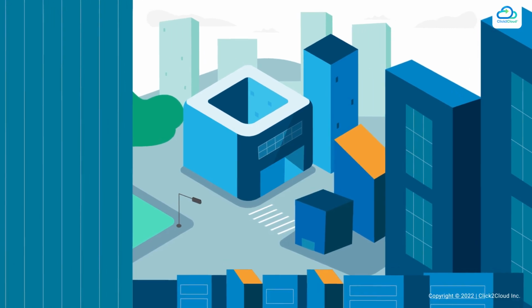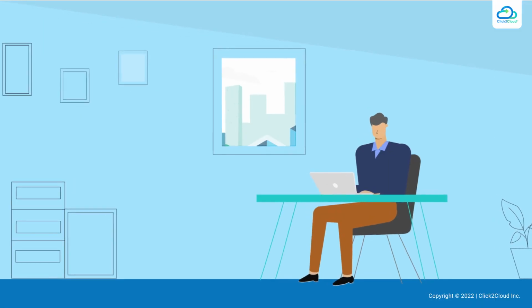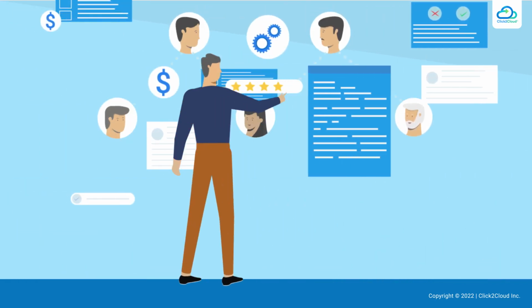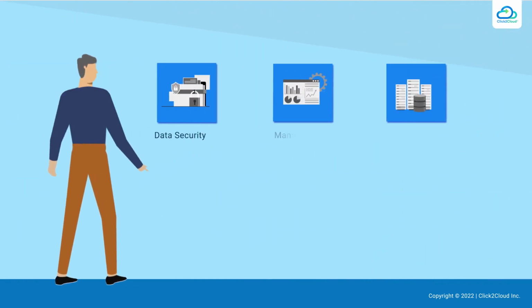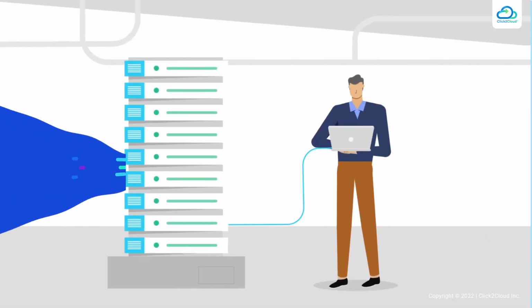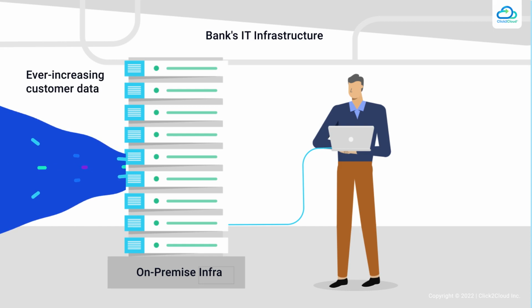Tom works for a large banking firm as the IT director. He deals with a large amount of customer data on a daily basis. In addition to data security, management, and storage, Tom is responsible for on-premises maintenance of the bank's IT infrastructure. Due to these limitations, Tom is unable to expand the on-premise infra to accommodate the ever-increasing customer data.